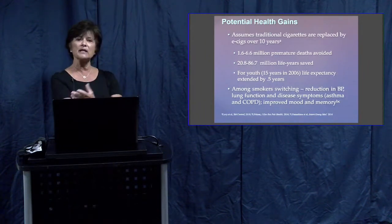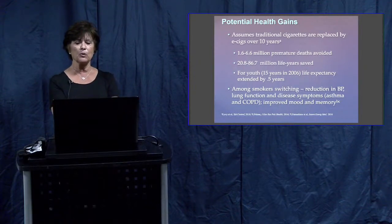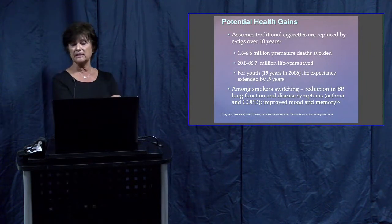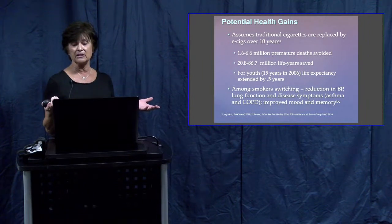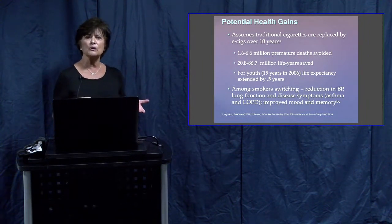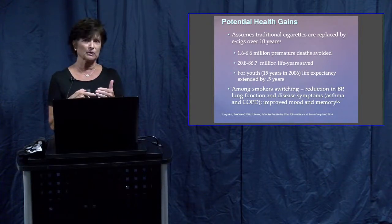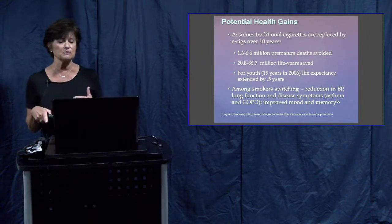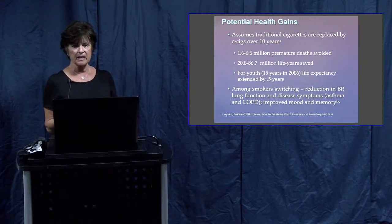So, potential health gains. I want to give you a balanced portrayal here. If this particular report was assuming that traditional cigarettes were replaced by electronic cigarettes or vaping devices over a 10-year period, between 1.6 and 6.6 million deaths avoided, a lot of life years saved. For youth, life expectancy would increase by half a year. And I just want to remind people that among smokers, we say the average life expectancy is shortened by about 10 years. So they're not showing a big difference here when they say it would only be a half a year gain. And then among switchers, smokers who switch, there's a reduction in blood pressure, lung function, and disease symptoms, particularly asthma and COPD, and improved mood and memory. Again, this is based on a couple of different studies, and this is hypothetical.